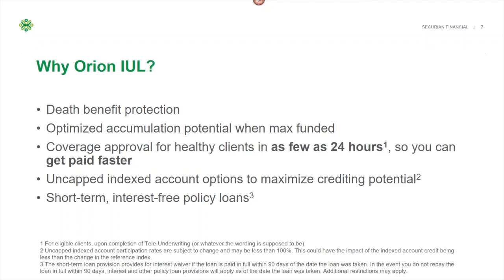And then why would you pick Orion IUL? Well, you're going to pick it, number one, for the death benefit protection, because it's a life insurance product first and foremost. But besides that, you're going to pick it for its optimized accumulation potential when max funded.